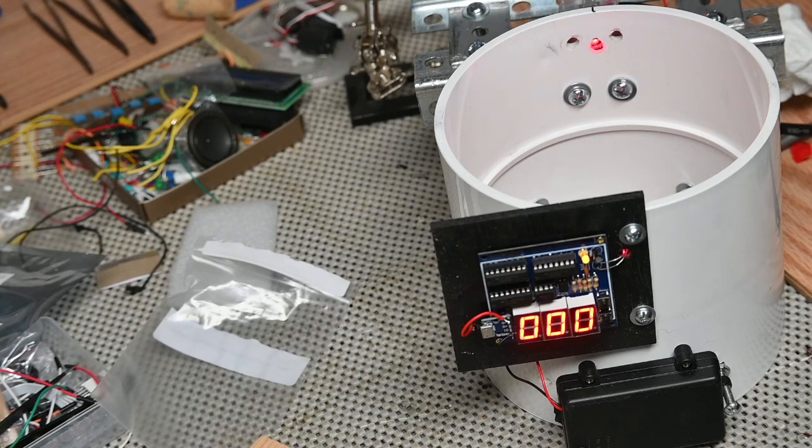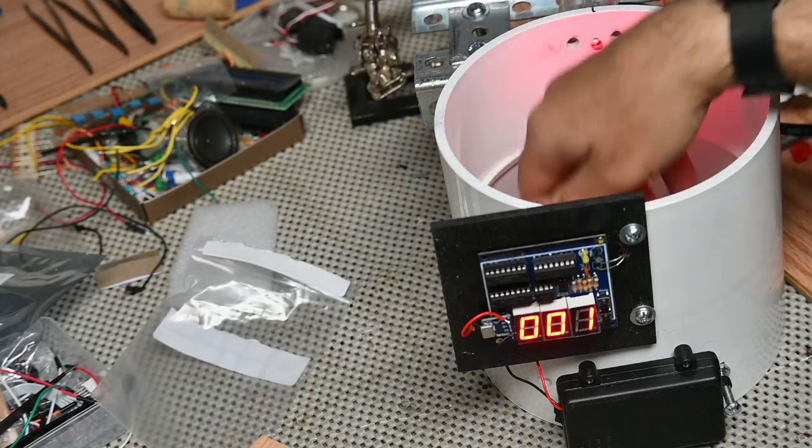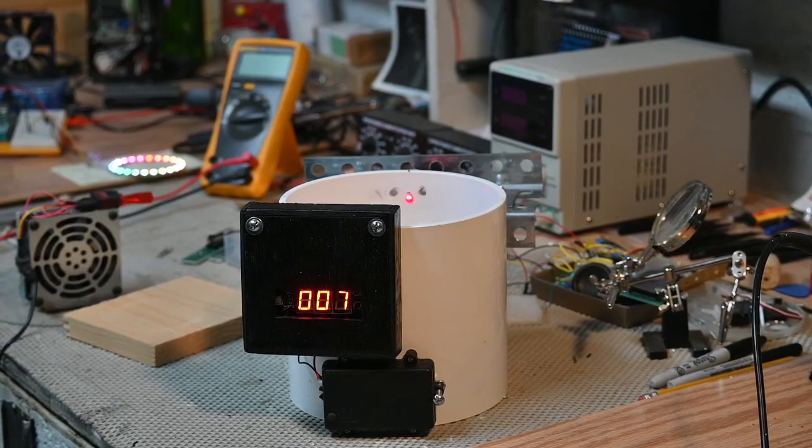Alright, we got our counter all assembled, the laser's lined up with the photoresistor. One, we're going to drop our bottles in here. Two, and they'll cut the laser. 3, 4, 5, and so on, and so forth. So there you have it. We now have a functioning bottle counter.